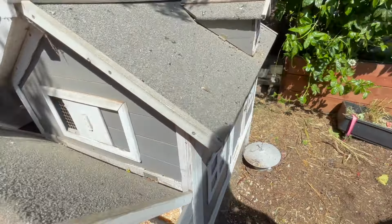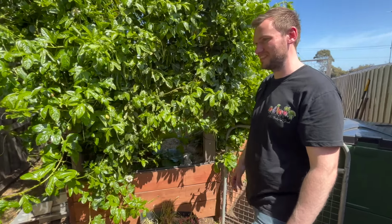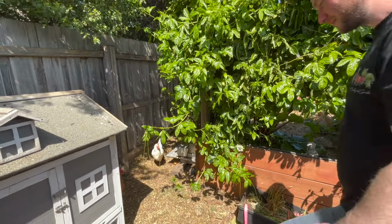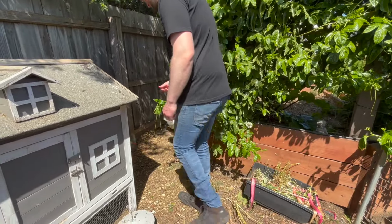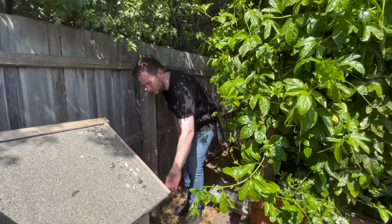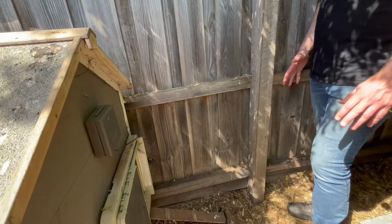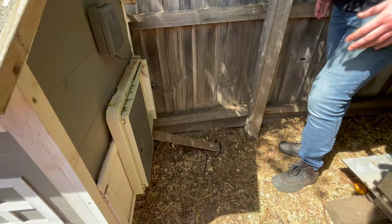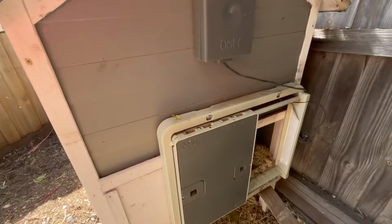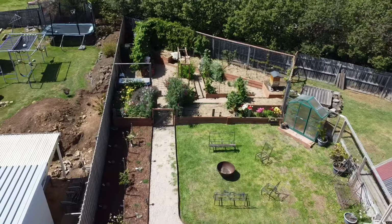I got sick of actually locking the girls up every night and forgetting. I'd lay in bed and go, oh, I've got to go and lock the chooks up. So we ended up getting one of these automatic doors for the chicken coop. It's by a company called Omlet, but plenty of different people make them. The coop automatically shuts at night, and you can set it based on time. I think I've got it set to close at about 8 or 9 o'clock at night, but you can also do it based on a light sensor as well.